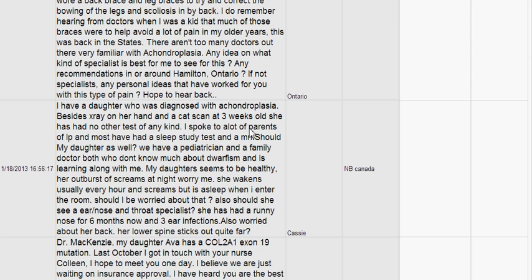Part of this question was, when should she see an ear, nose, and throat specialist? She's had a runny nose for 6 months and 3 ear infections. And I would say, of course, that this child should have already seen an ENT specialist at this point. Recurrent ear infections and a runny nose in a child with achondroplasia should be managed by an ENT surgeon and probably will require myringotomy and tube insertion.